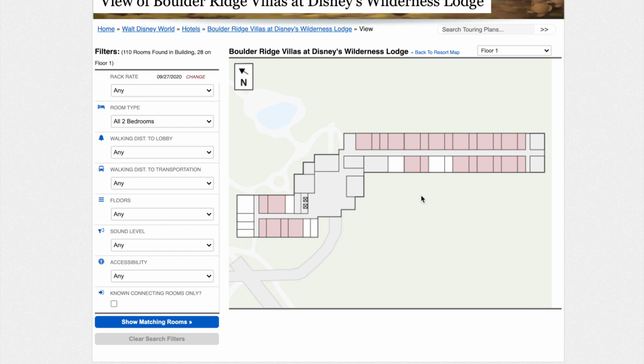So if you are a person like my family that likes to be on the ground floor and you are in a 2 bedroom, then you would need to be in a 2 bedroom lock off. So just keep that in mind.